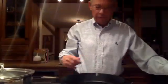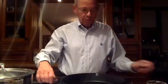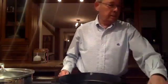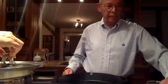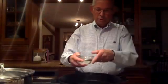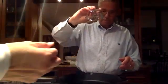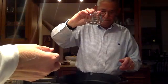So we're going to start. And what you want to do is you put your pan on the biggest burner you've got, highest BTU, and you get it cranking. So you pour in your oil. And this is going to take a couple of minutes to come up to temperature.